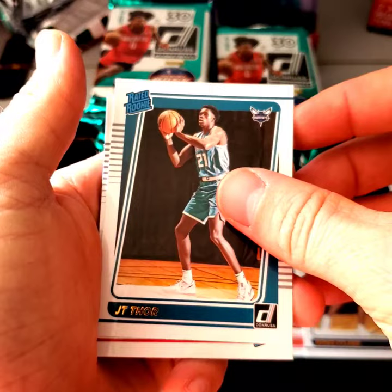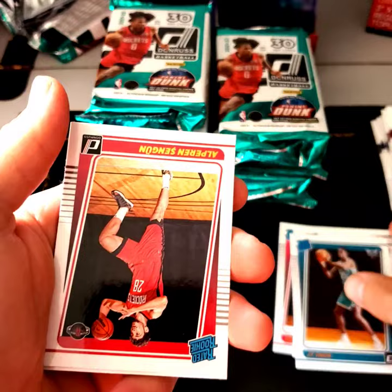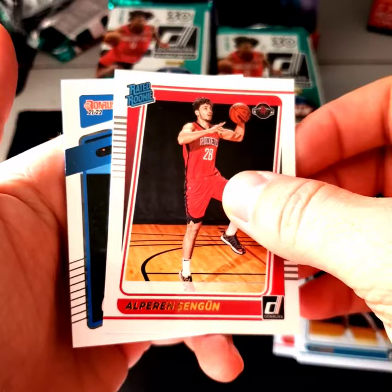Ooh, rated. Oh, this is our auto already. Yikes. Alperen Sengun. Oh, is this our auto? No. I would have taken an Alperen Sengun auto. Here's a press proof. Base, Cole Anthony press proof. I'll take Cole Anthony press proof.